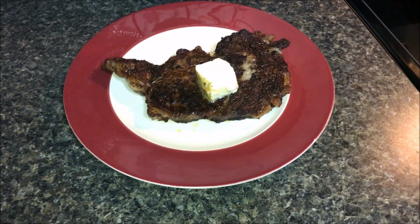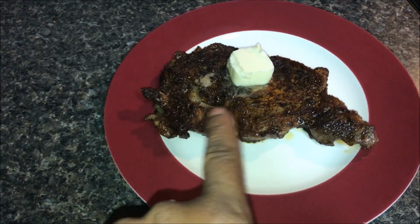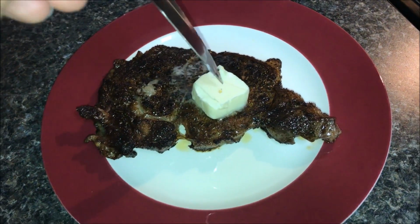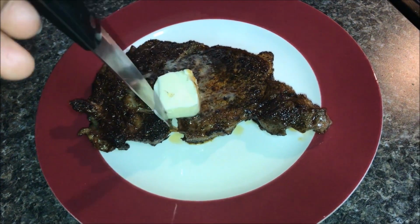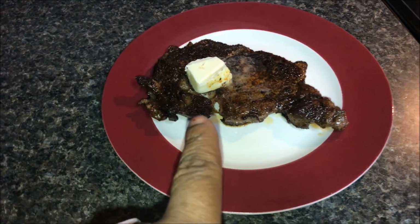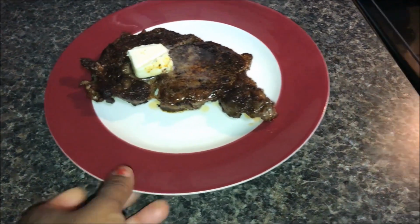Alrighty friends, so I have just pan-seared a steak and I've got some butter melting. Let me put it over here so it'll melt more and not slide off. Alana seasoned it up for me. I am going to share this steak with Jackson. Jackson just asked if he can have a piece. And Jack actually made some peanut butter cookies, which are in the oven right now.